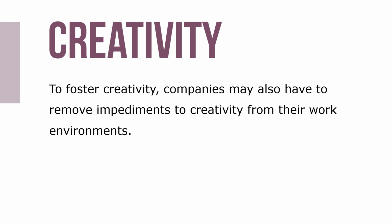To foster creativity, companies may have to remove impediments to creativity from their work environments. Internal conflict and power struggles, rigid management structures, and a conservative bias towards the status quo can all discourage creativity. They create the perception that others in the organization will decide which ideas are acceptable and deserve support.